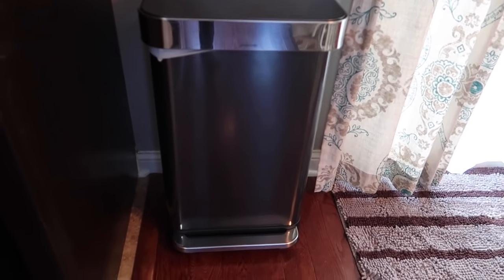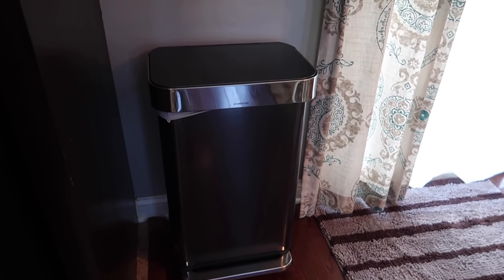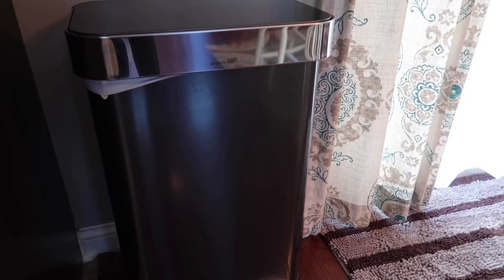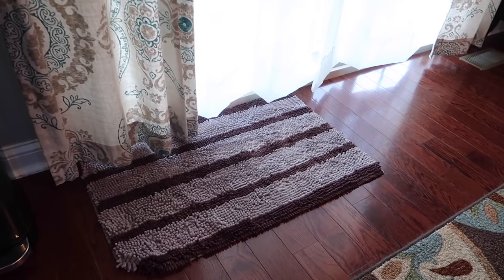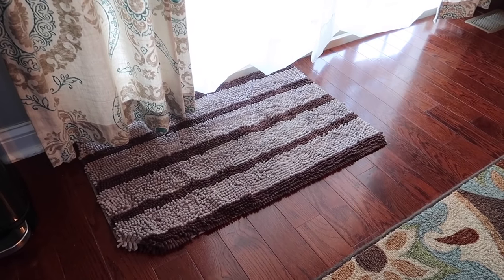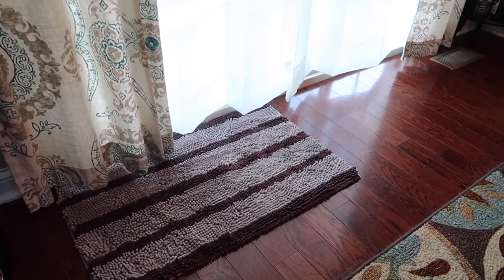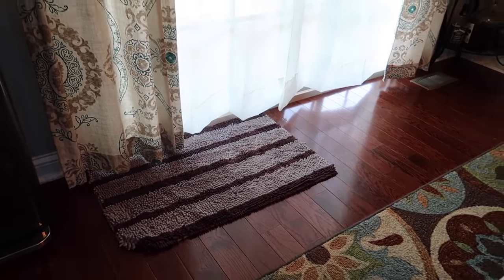I got it at Bed Bath & Beyond and I used my 20% off coupon, and I really like it. It has a little part in the back where it holds your trash bags, which is really nice. So when you take one out, you can just pull one out of the back and replace it. And then this little rug here is just from Bed Bath & Beyond, and it's a pet rug that absorbs water, so when Tucker comes in he sits on that and I wipe his paws.